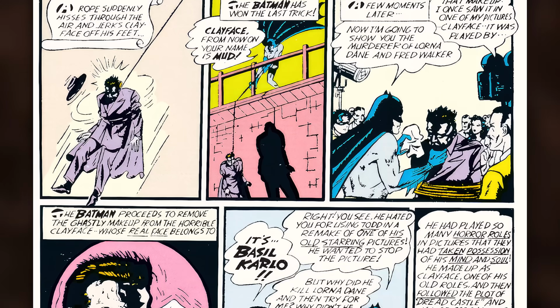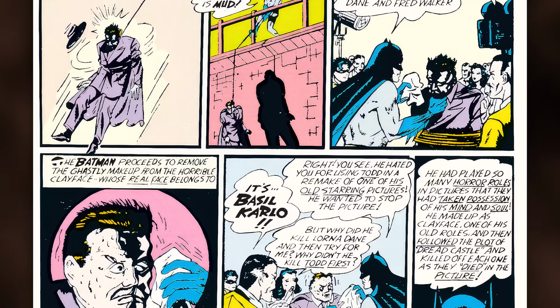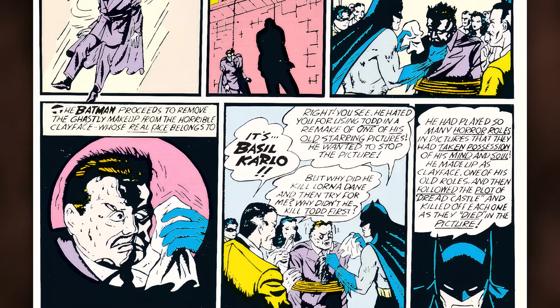They then take off his mask, revealing it's Basil Karlo. Batman says he had played so many horror roles and pictures that they had taken possession of his mind and soul. He made a Clayface. He's made up as Clayface, one of his old roles, and then followed the plot of Dread Castle and killed each as they died in the picture.